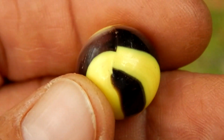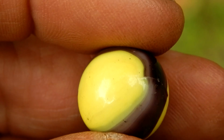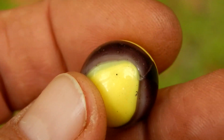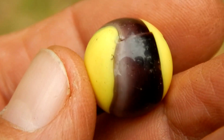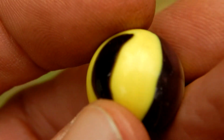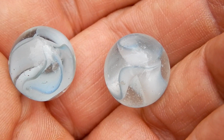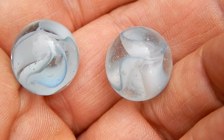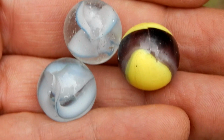He said this one was called a bumblebee. And you can see why. It was made by a company called Marble King. And Marble King is the only company in the U.S. that still manufactures these machine-made marbles. These two are hybrid cat's eyes, and they were made by a company called Vitro. I always enjoy finding marbles.